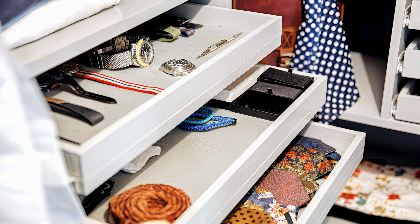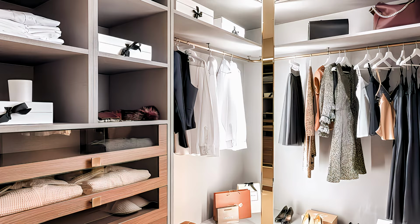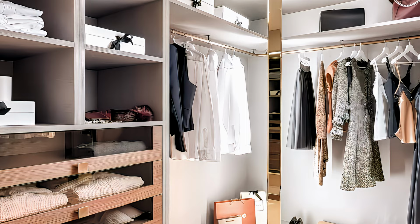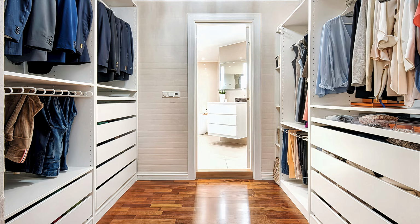Are you tired of opening your closet and finding a mess of clothes, shoes, and accessories? Do you struggle to find what you need or what matches your outfit? Do you wish you had more space and organization in your closet? If you answered yes to any of these questions, then this video is for you.